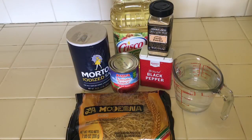So these are the ingredients you're going to need to make your Fideo taste really delicious, you guys. You're going to need a package of Fideo, an 8-ounce can of tomato sauce. I choose to use the one with no salt added because Joey is a heart patient, and so the less sodium, the better for him.